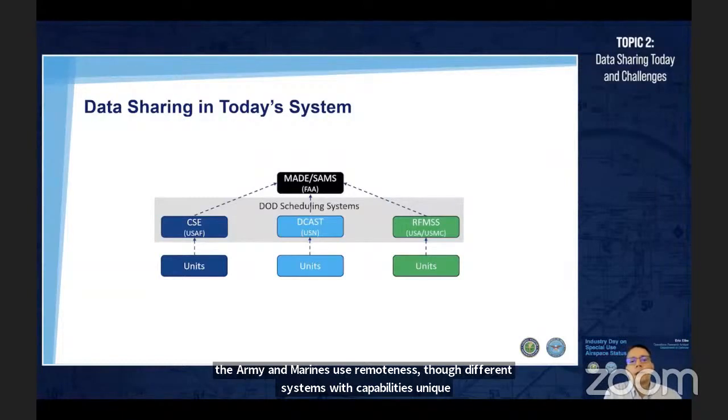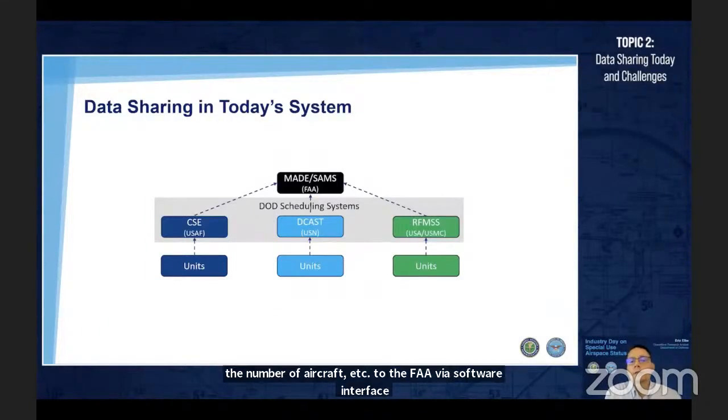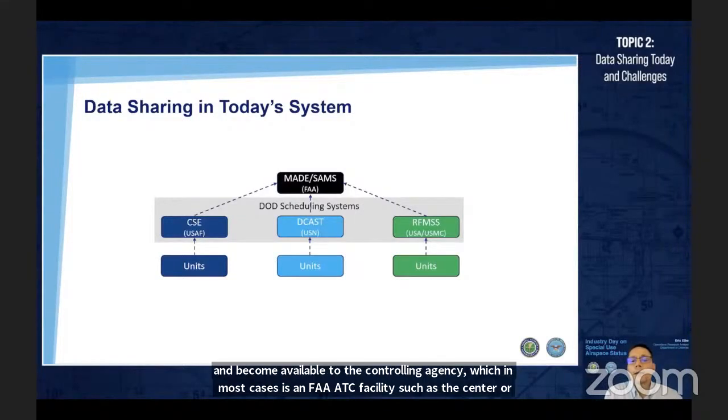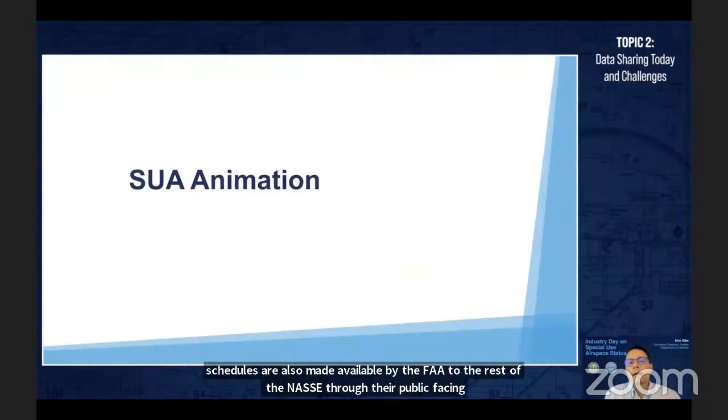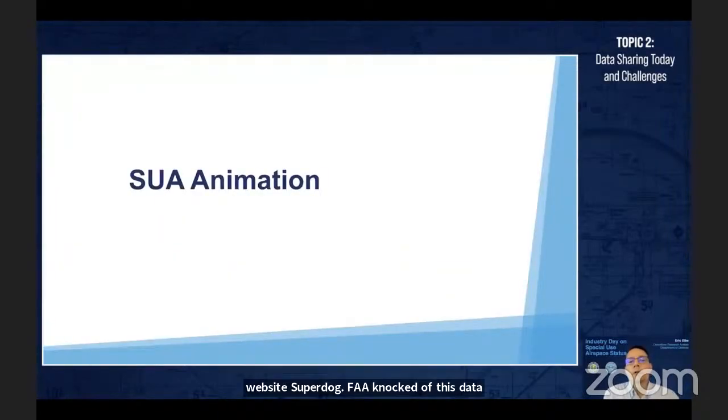Those schedules are then consolidated and become available to the controlling agency, which in most cases is an FAA ATC facility such as a center or TRACON. DoD airspace schedules are also made available by the FAA to the rest of the NAS through their public-facing website, sua.faa.gov. With this data now in hand, the FAA will activate the airspace in accordance with the scheduled times received from the DoD.